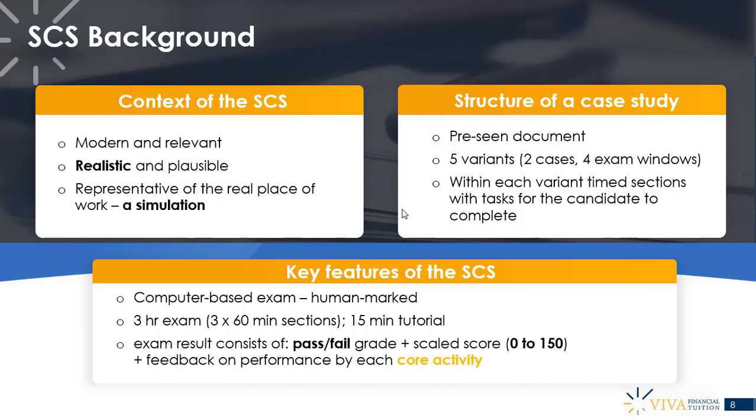Going back to that scaled score, 0 to 150, with 80 representing a pass mark. What CIMA does first of all is take your script and mark it out of 100. Then they consider how difficult the script was. Remember what I said before, that CIMA releases 5 versions of the exam. They know that some versions will be a little trickier than others, so they will mark those more leniently.